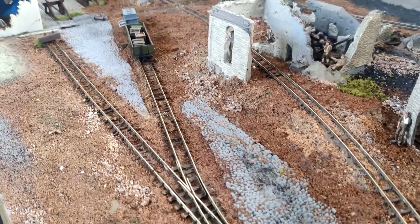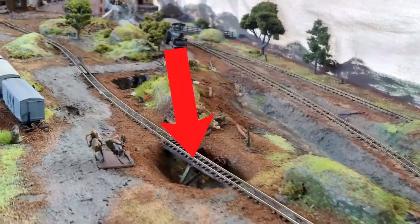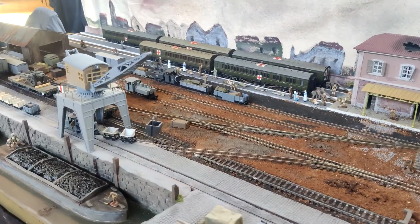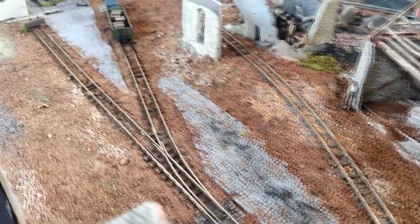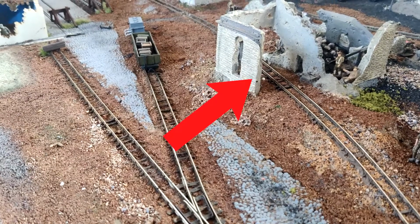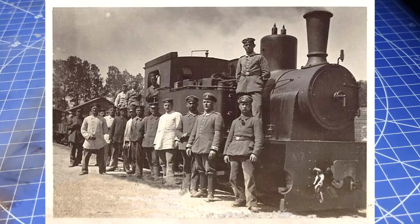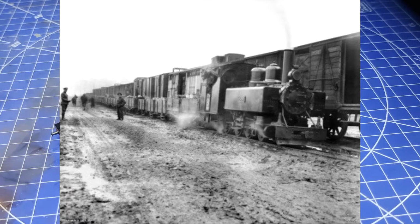The attention to detail with the railway was impressive, as well as supports being built into shell craters to keep the line level and the mix of Baldwin tanks and simplexes running the line. The builder drew particular attention to a section of line that ran through a bombed out house. This was something he'd found from a photograph of the time, where the troops would build line through the houses as it was easier than going around or doing a full demolition.